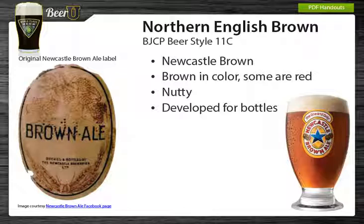The Northern English Brown Ale is the style of beer most recognized today as being an English brown ale. The most popular of these is Newcastle Brown Ale. These beers are generally quite brown in color, but some of them also appear somewhat red. It is also known for its nutty character in both color and flavor. And when someone calls a beer a nut brown, it is quite likely the Northern English Brown Ale they're speaking of. The Northern English Brown Ale was developed specifically in response to the decline in quality traditional draft beers and milds during and after World War I.